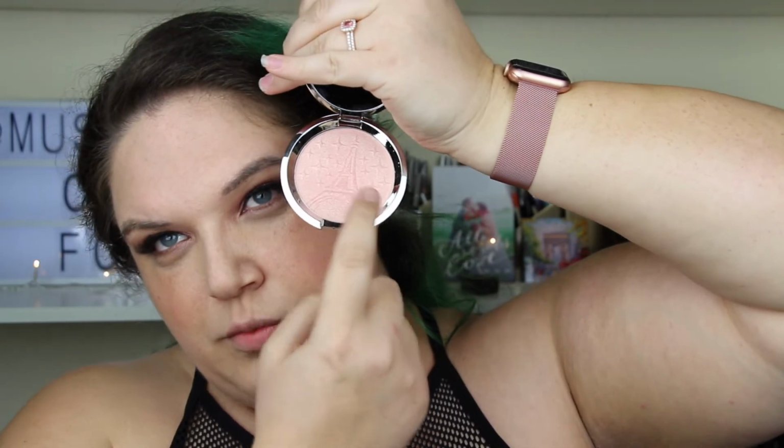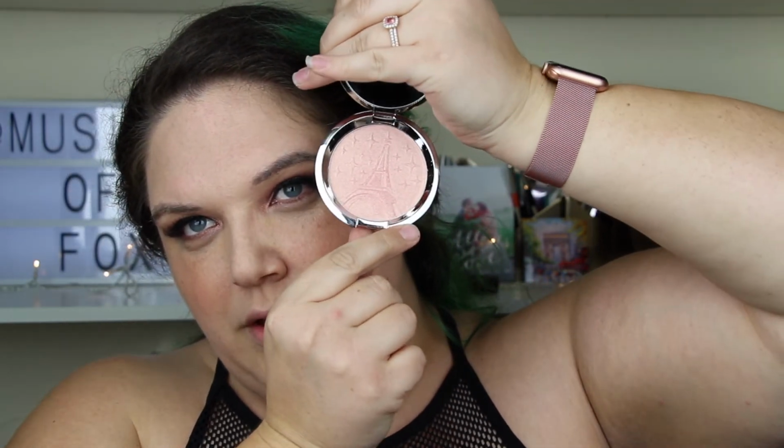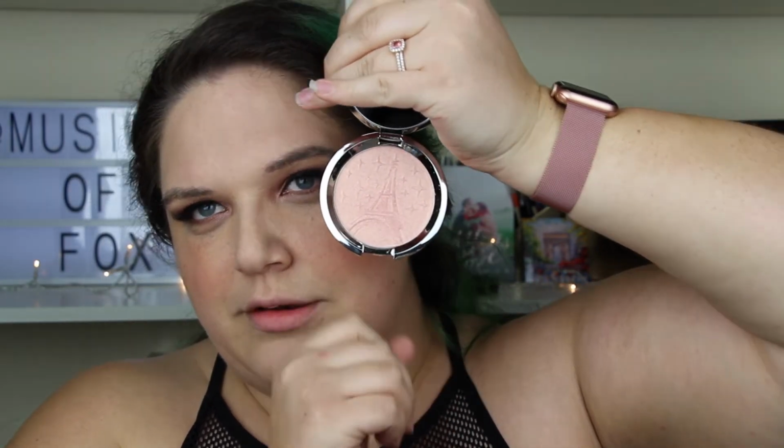It is limited edition and no longer available, but if you did manage to get it, or you can manage to find it on a discount, secondhand site, I want to show you how I use it, how much I use, and that is the BECCA highlighter in Parisian Lights. And so careful to use it from just here so I don't ruin the Eiffel Tower imprint.